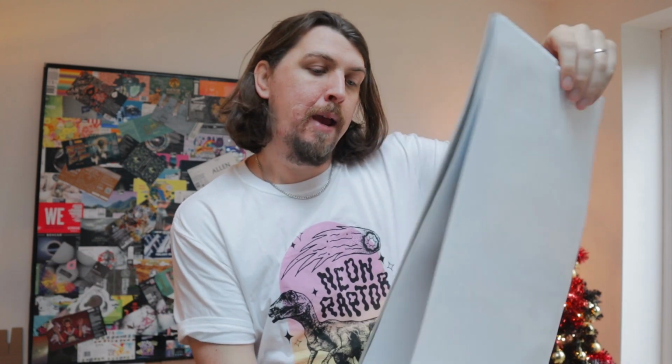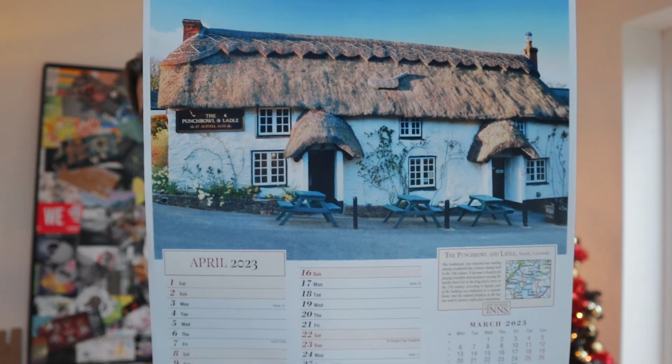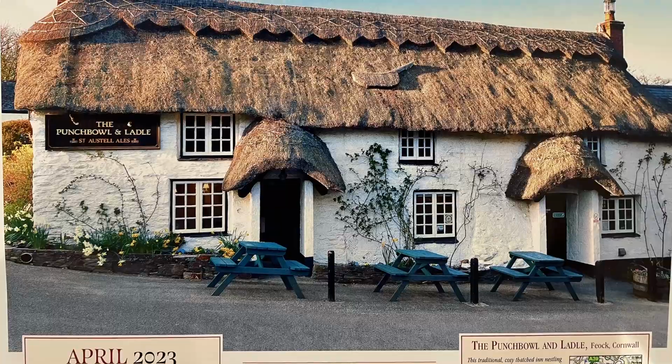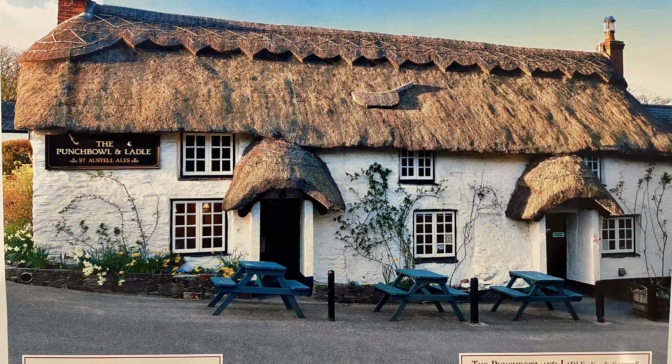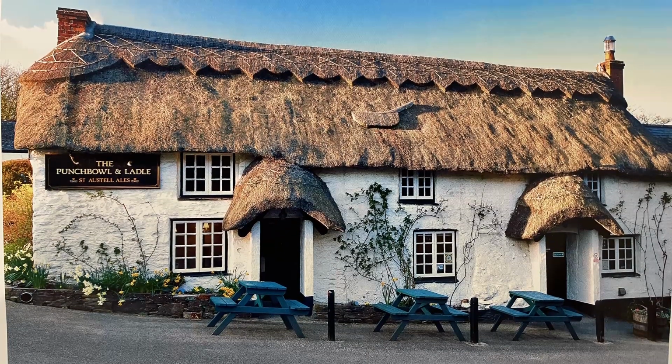Now then, April. The Punch Bowl and Ladle in Feock in Cornwall. This is where it gets serious. This traditional, cosy thatched inn nestling among woodlands has a history dating back to the 15th century. It became a hostelry for passing travellers and mariners crossing the nearby River Fal on the King Harry Ferry in the 17th century. According to legend, part of the building was employed as a customs house, and the original fireplace in the bar was used to destroy confiscated contraband.